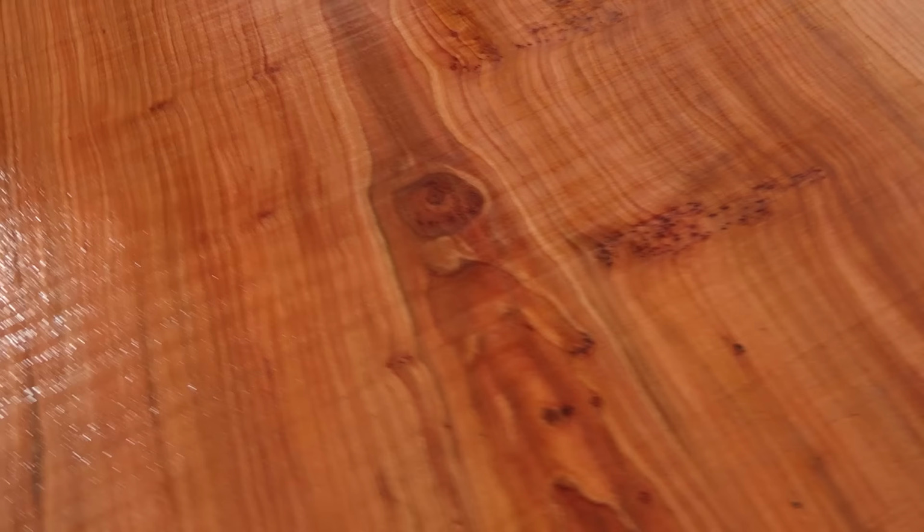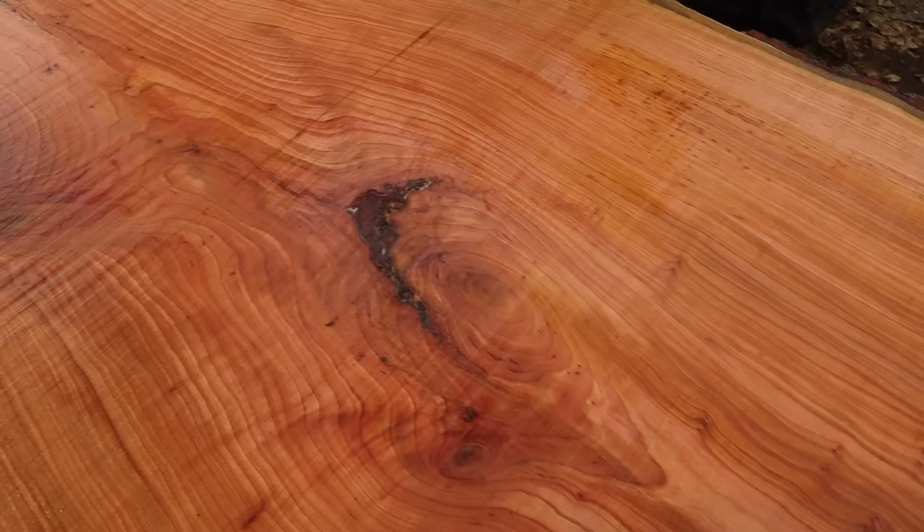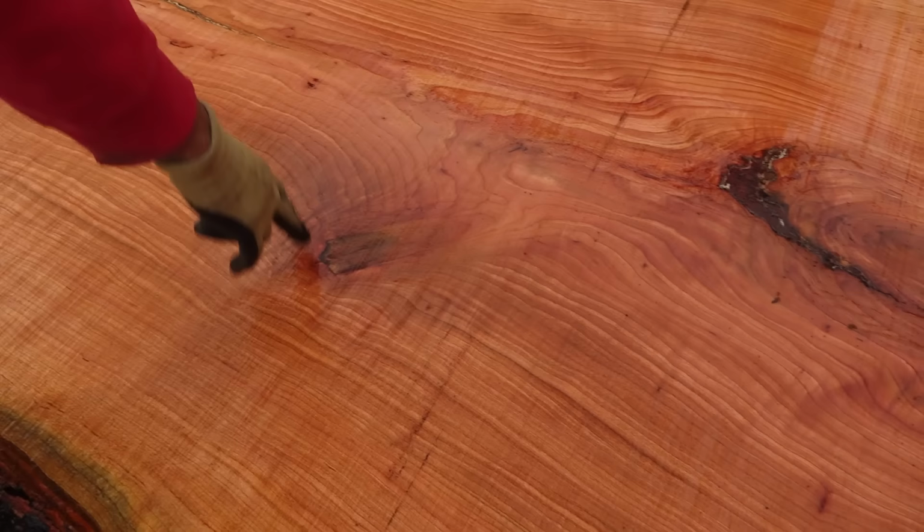And then this, we're starting to get into where that other limb is coming up. The first one we cut, those cookies, that's it right here. It's going to get a lot bigger than that. Got another old limb that came off in a storm. You can see it's completely torn off, but we got the figure from it.